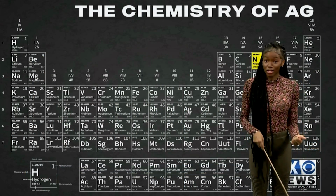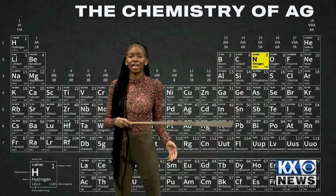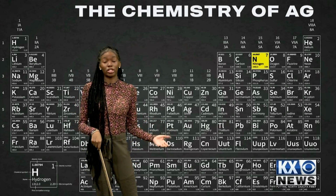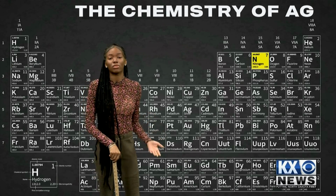Welcome back to Adrienne's KX Chemistry Lab for another lesson. So far, we've learned about phosphorus and potassium as it relates to our state's soil and crops. This week's highlighted element is nitrogen. Nitrogen is in the soil under our feet, in the water we drink, and in the air that we breathe. Nitrogen is also a chemical element with the symbol N and atomic number 7.